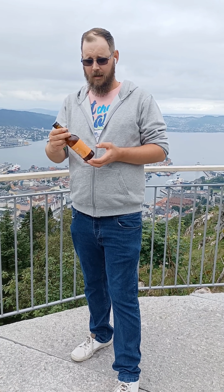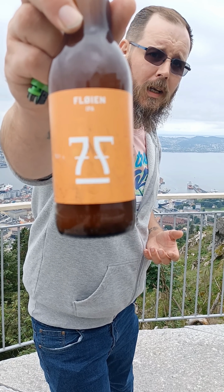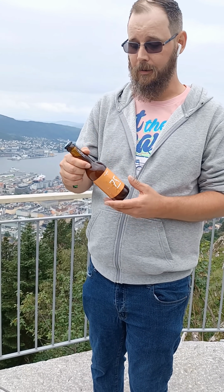I'm now currently on top of Fløyen, a local mountain here, and I'm going to try Fløyen IPA from 7Fjell Brewery. It's a local brewery from my city, and it's 75 IBU, and it's a 6.9 ABV beer. So let's open it up and see what happens.